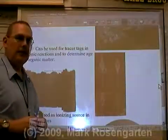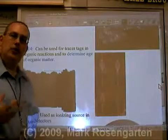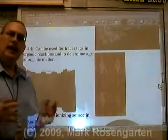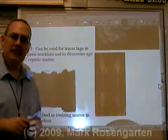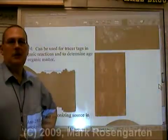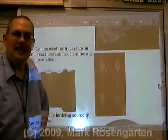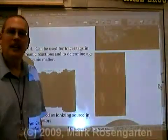Another useful isotope is carbon-14. Carbon-14 can be used as a tracer in organic reactions, and it can also be used to date dead stuff. Do you ever have one of those Friday nights where just nothing seems to be going right, and you have nowhere to go and nothing to do? Well, you too can date dead stuff with carbon-14.